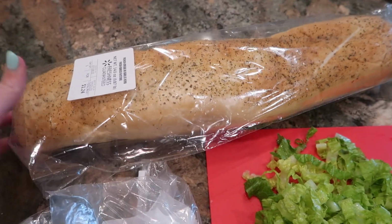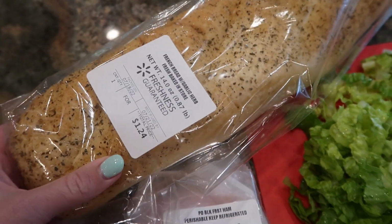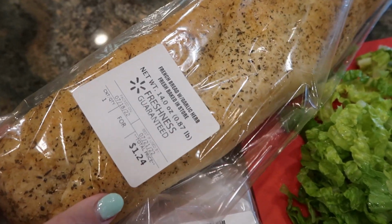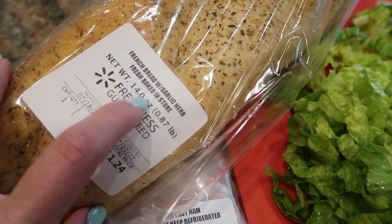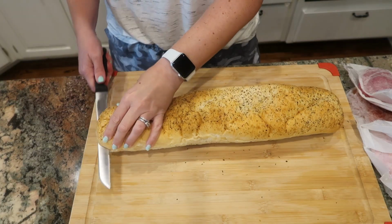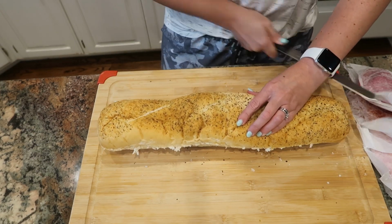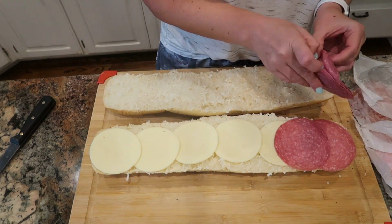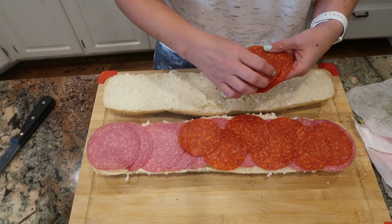For bread, I got a loaf of French bread and I splurged. Well, they actually didn't have any French bread on the discount bakery rack today, so I was a little disappointed, but I decided I wanted this anyway. It is French bread with garlic and herb, so that will add a little extra flavor to this sandwich. So what I'm gonna do is slice this whole loaf lengthwise, and then I will assemble my sandwich with the meats, with the cheese, and I'll put the lettuce and the cucumbers on as well.